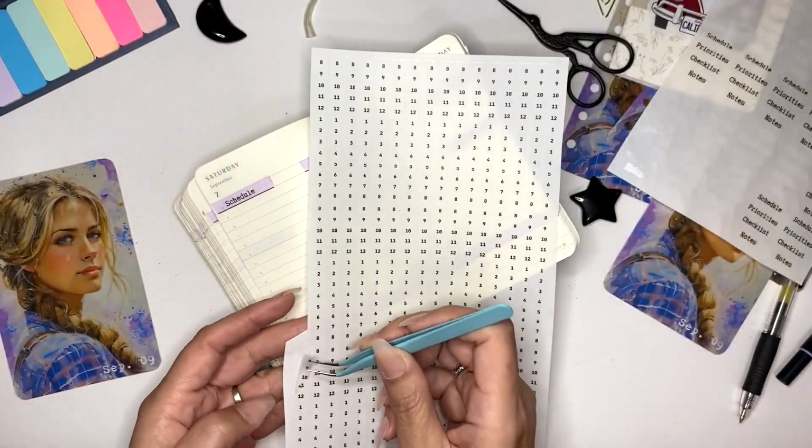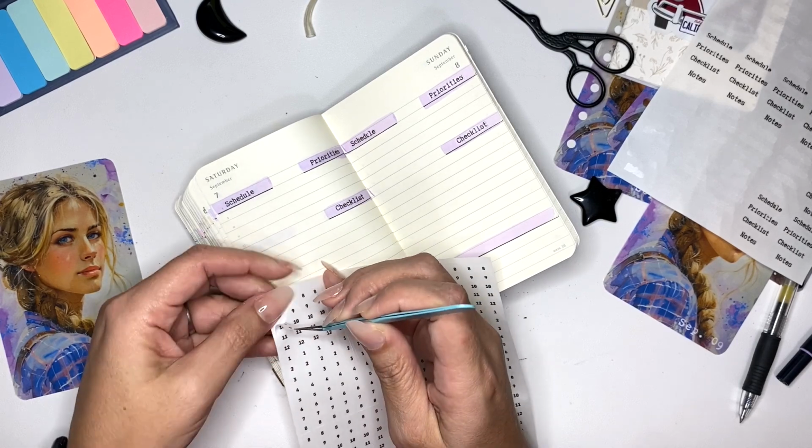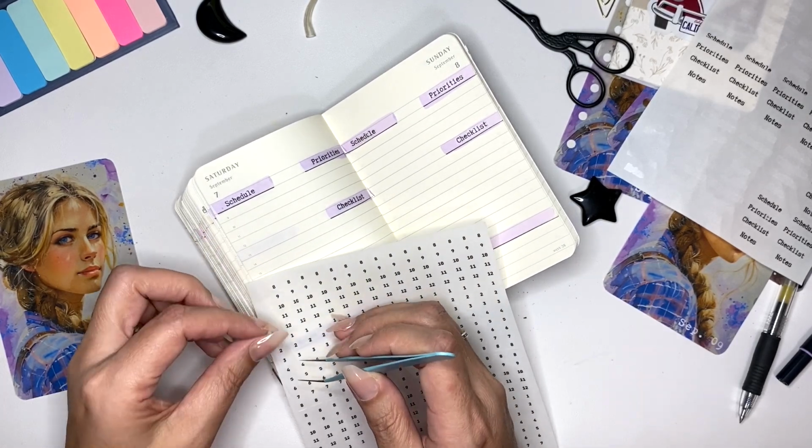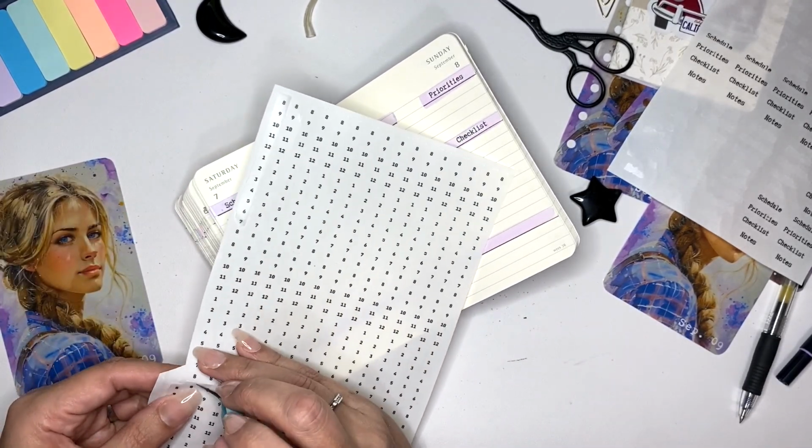Oh, these didn't cut. I don't know why these are having issues. That 5 minutes felt like 5 hours, no joke. It was, what is happening?